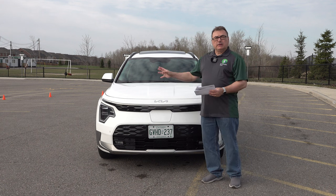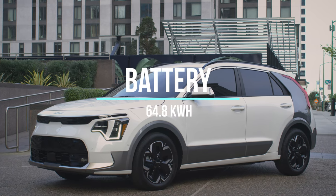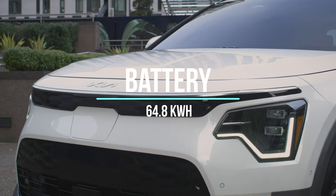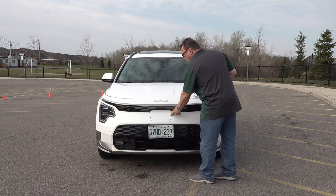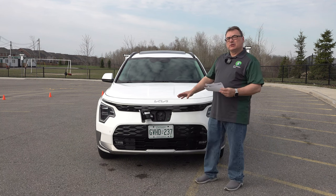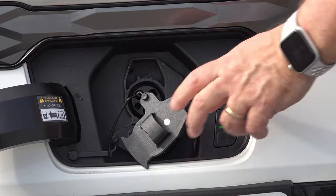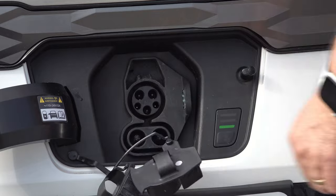So I talked about, obviously, the propulsion on this, the single motor. From a battery perspective, this has a 64.8 kilowatt-hour battery pack. I believe it's very similar to what it was before. And it provides all that power to the motor that I mentioned. The charging port: one thing I like about this product, and a lot of the South Koreans, is they put the charging ports up front. I think that's extremely handy. You've got your standard J1772, of course, and then you've got your CCS charging for DC fast charging.